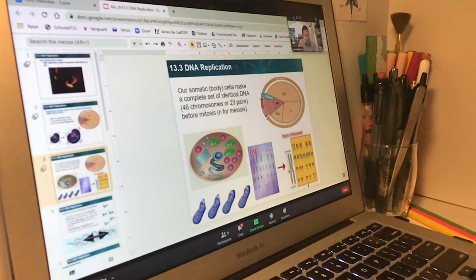Now, there's only half, right? But during the S, it doubles. See, each of these, they make another copy of themselves. So this is the original, right? It makes another copy of itself. This is another half, identical. So they're attached at the centromere, right here. So now, this is what the cell looks like after interphase, after S phase. After the S, when it's here, it looks like this. It doubles. But the 2 pieces of chromosomal DNA are attached to each other at the centromere, okay?